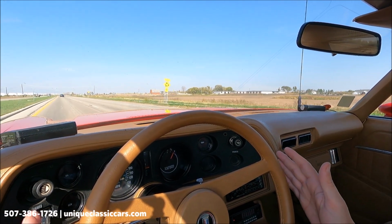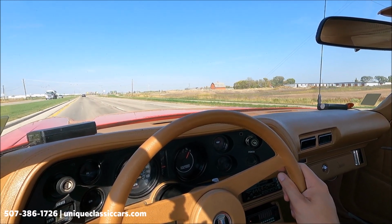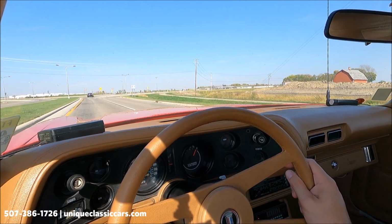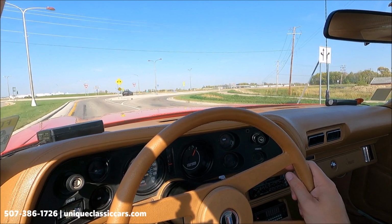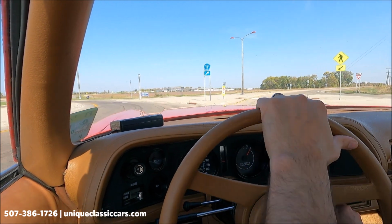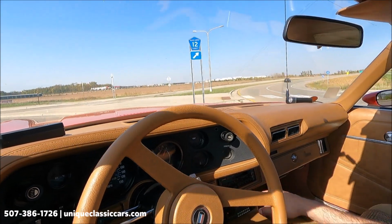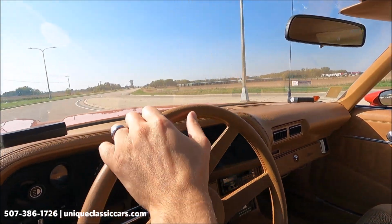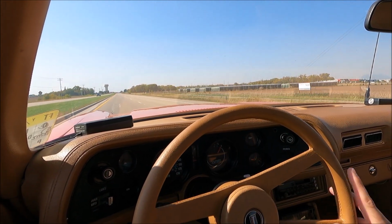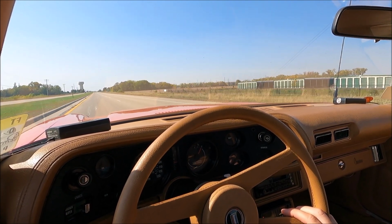You let go of the wheel, this car stays nice and straight. It doesn't pull either direction. I'm getting a nice smooth ride. No bumps or shimmies or shakes. Brakes also working well. You leave that stereo on, get a little bit of feedback through the speakers. Good running 1978 Camaro. Nice ride, smooth ride on the road.